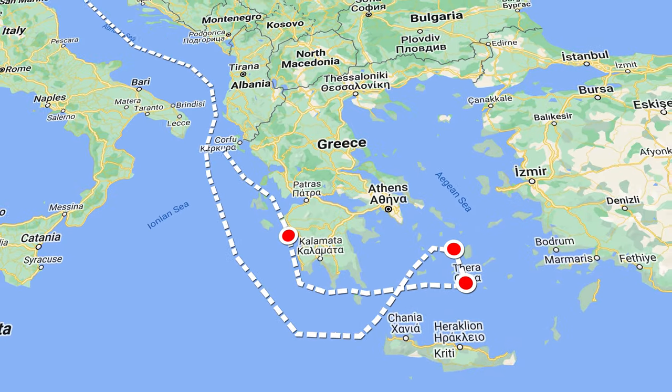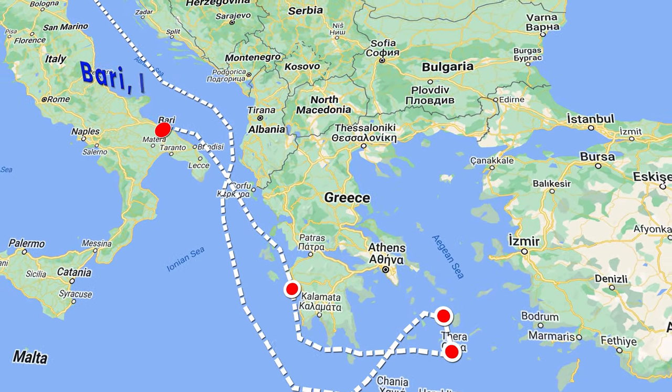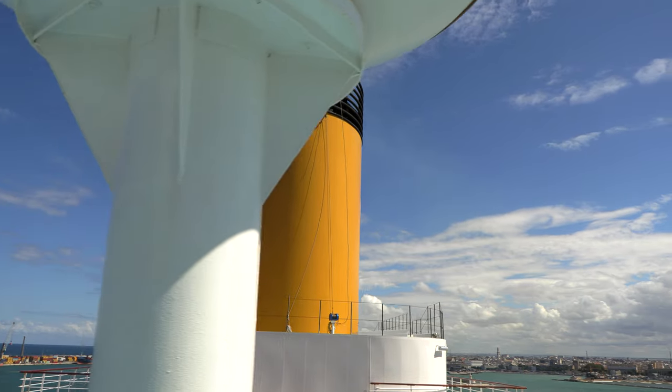We sailed overnight from Katakolon to Bari in Italy. This would be our last stop of this cruise journey. So today we woke up, got ready. The ship is docked at Bari, our last stop of the trip.